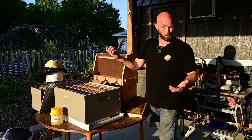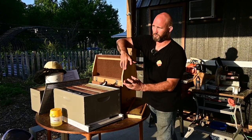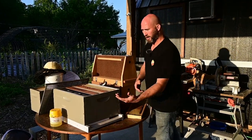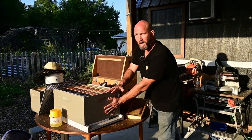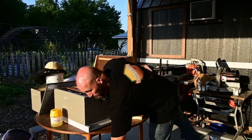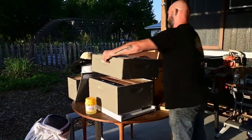I don't have one of those to show you, but it's basically just a mason jar on top of a piece of plastic or wood. It screws in and you can slide it into a notch on the front. So box, I've got, this is called a deep box, and this is called a medium. There is a shallow that's a little bit less in height.